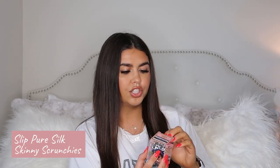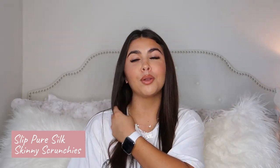First thing in here, I got these Slip Silk Skinny Scrunchies. These were at the front. You know how when you're checking out, they have all of those cute little mini travel items, and they always make you want to buy them. Well, I looked at these and I was like, these are adorable. So I ended up buying these. These are so cute.